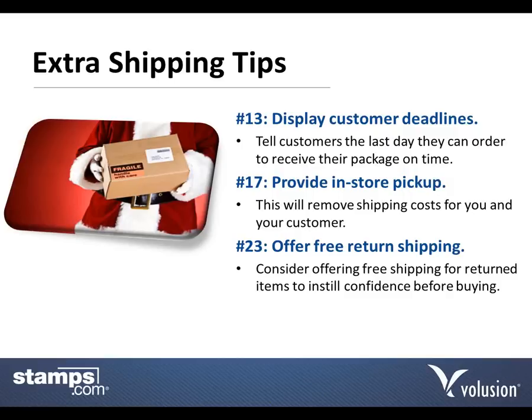Now, if you have a brick and mortar store, this one is easy peasy and should always be done. Provide in-store pickup. How easy is that? They order online, they come pick it up. You don't have any shipping costs, they don't have to pay as much. Two birds, one stone, always a good thing.